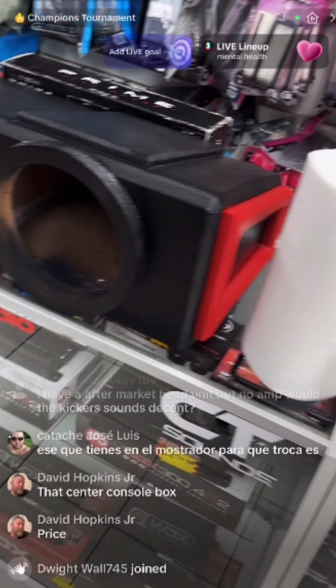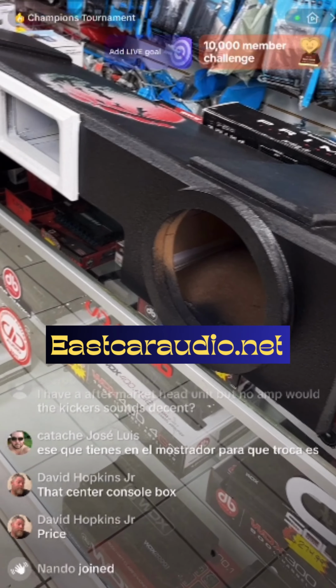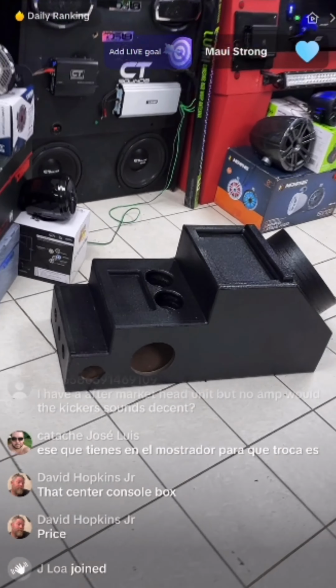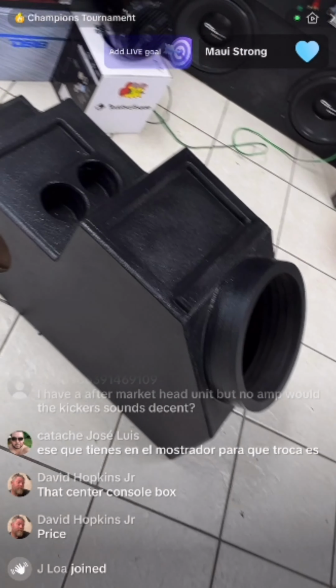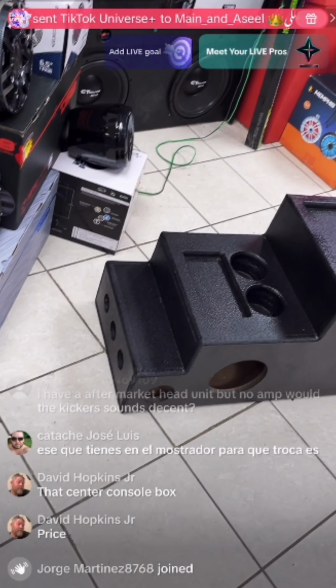Then we have this one for 07 to 14 Chevy crew cab or GMC crew cab for 2.8s also as well, guys. David, we have the center console on special right now for $299, bud. $299. Come and get it, and it's yours. It does come with the cup holder, so you can put your drinks on there, and it comes with the connections from the front, so you can hook up your 6.5s, tweeters, and bass.